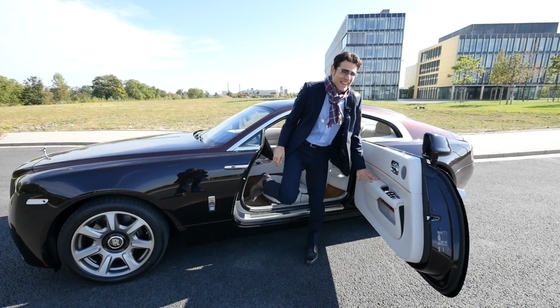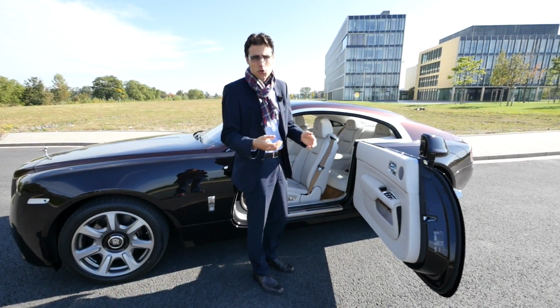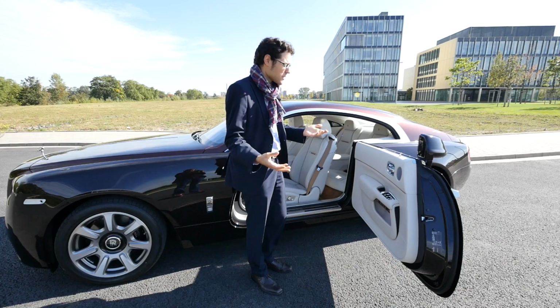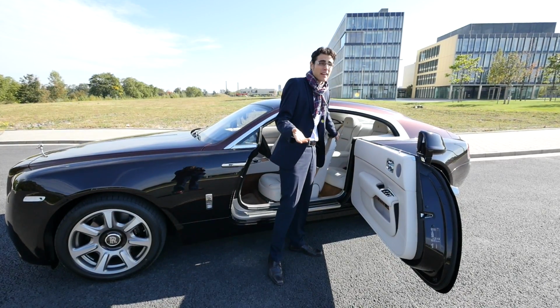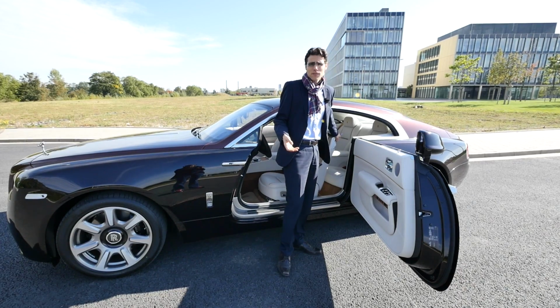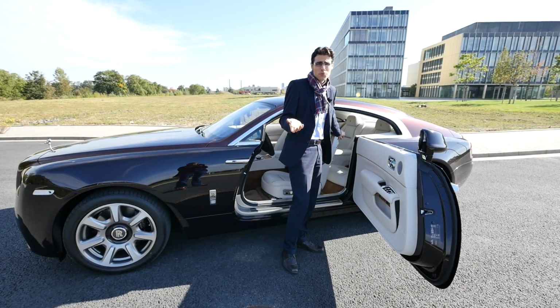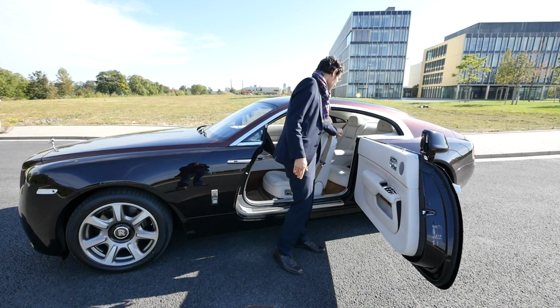And then let's get in the back of the car. It's not the usual position, it's not a chauffeur car, but Rolls-Royce increasingly has customers who also want to drive the car. And I can understand it. If you spend 280,000 euros, that's the price for this car in Germany, you really also want to drive it on your own, or wouldn't you?